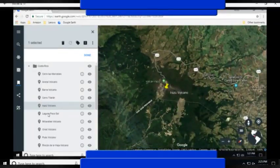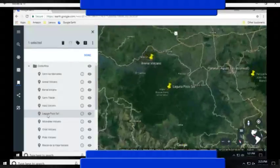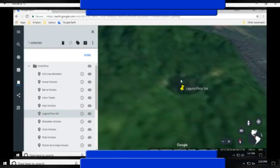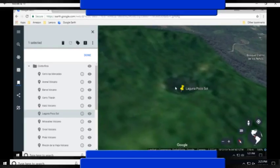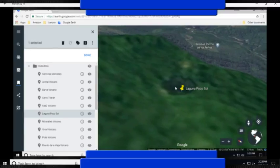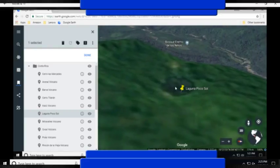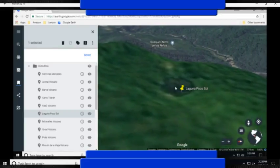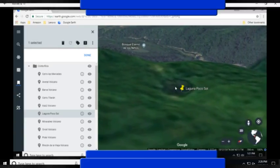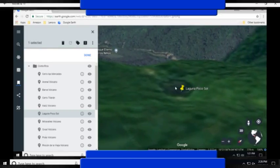Okay, now we're moving on to Laguna Pocosol. And this doesn't have a very good view for it, but it's a volcanic lake in Costa Rica and the Cordillera de Tilarón. The lake lies at an altitude of 789 meters, which is 2,589 feet. It lies in a 200 meter, which is 660 feet, wide depression. The depth of the lake is 38 feet deep.